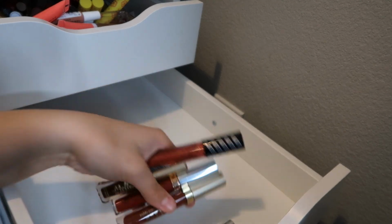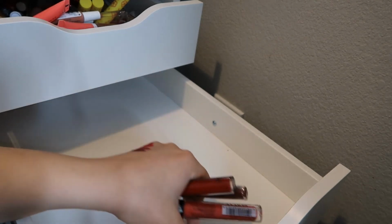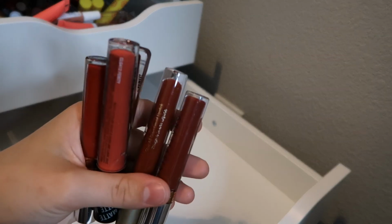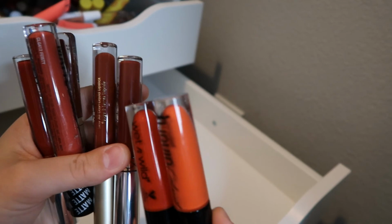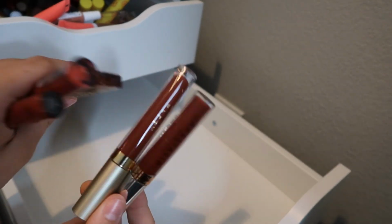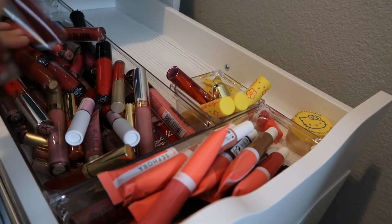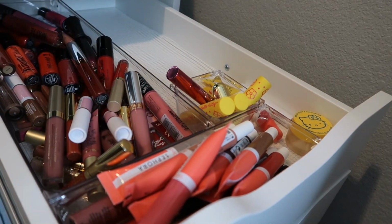And I think the rest of these are pretty different. Like, I don't think that they look similar to each other. I mean, these two do in the tube, but one of them has shimmer in it and the other one doesn't. So to me, they're different enough. So we have some Wet n Wild, ABH, Stila, LA Colors, Too Faced, and more ABH here. So I'm going to keep those, and I will stack this up nice and pretty later, but for the sake of time I won't do it in the video. I'll just do it after I finish filming.